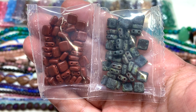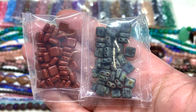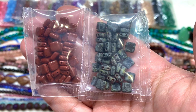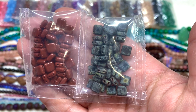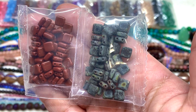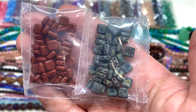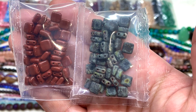And the last 2 bags of Czech glass that I picked up are holding the 2-hole tile beads. The first one is in opaque burgundy, which is really more of a reddish brown. And the second one is called Matte Jet/Picasso. Both of these being opaque. The one on the right is more frosty and less glossy and has some of that variation of the Picasso finish over the top of the jet black. And you can see how the 2 holes run parallel through these square-shaped beads.